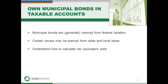Item 2, own municipal bonds in taxable accounts. Now, municipal bonds are typically exempt from federal taxation. Certain issues may also be exempt from state and local tax. But the key takeaway here is to understand how to calculate tax equivalent yield. If an investor finds themselves in the 39.6% federal tax bracket, which is currently the highest rate, they also find themselves subject to 3.8% Medicare tax. You're looking at an all-in number of roughly 43.4.